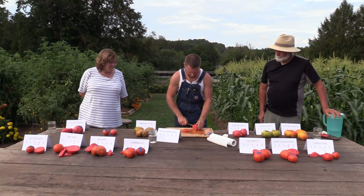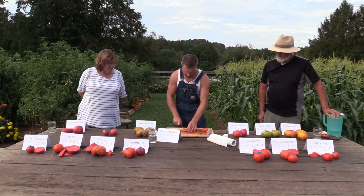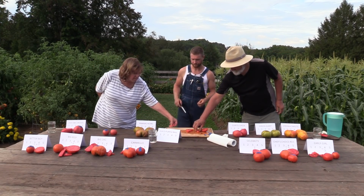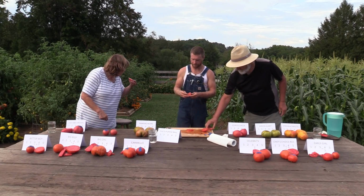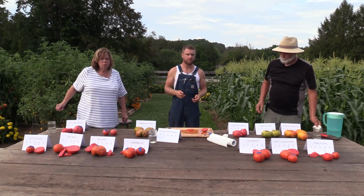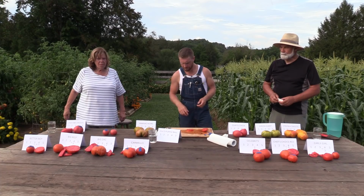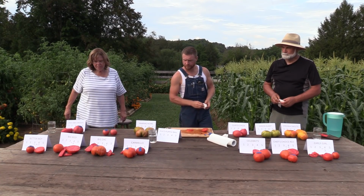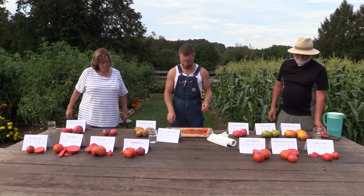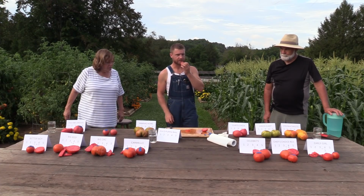Let's see. A little lighter in color. Lighter in color, almost like translucent. Okay, I forget what this tastes like. It's mild. This takes me back to the second one we tried. The second one, the Big Beef. It sort of looks very similar on the inside too, doesn't it? I think the flavor and the skin is. It's got a nice texture to it.